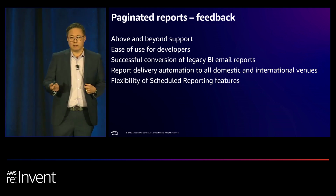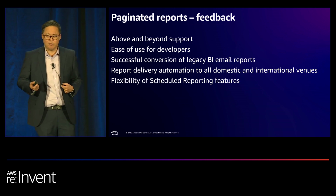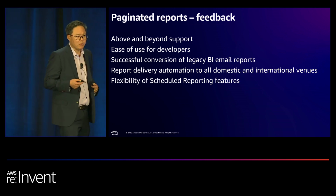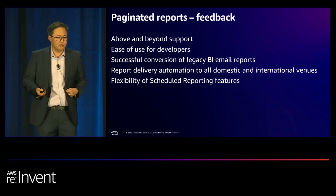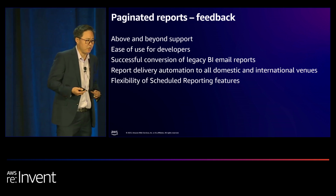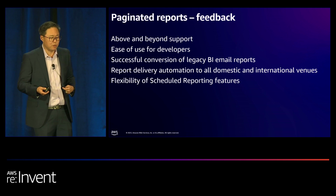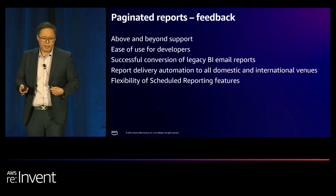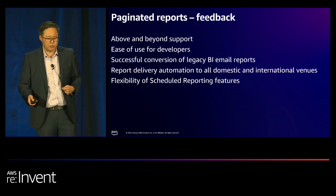And to be quite frankly with you, I've worked with several BI tools, and I haven't seen that level of support. Because of that, it really enabled our users to be successful in developing these reports. Just by the ease of creating the paginated reports and the guidance that the support team gave us, built us up for a successful conversion for all of our legacy reports, and delivery and automation to those reports for all of the venues domestically and internationally.